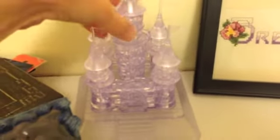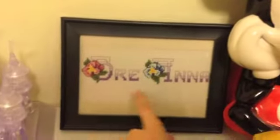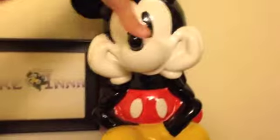And then I have my Disney castle that's made out of puzzle pieces, and it's awesome. My husband had to put it together for me because I could not figure it out to save my life. And then I have my name that one of my friends cross-stitched for me. And then I have my Mickey Mouse cookie jar that I don't use for cookies. I just have like random small boxes and stuff in there.